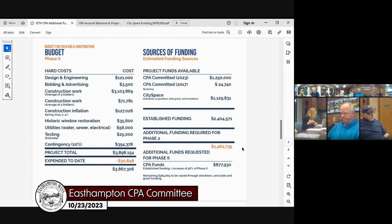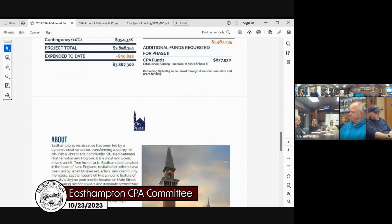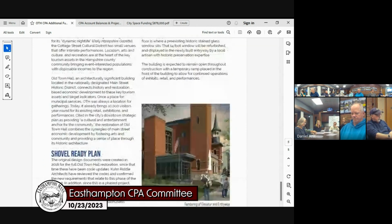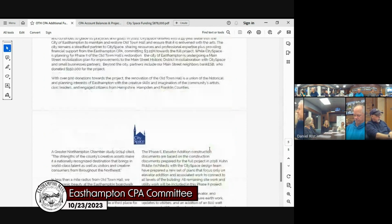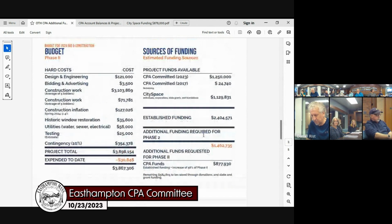So what we did is it exceeded over 30% of the cost. So we looked at the average bids, and with the expected inflation, the overarching project now will be $3.9 million, which is an increase, obviously. With that increase in cost, we still want to go out to bid again. We want to do this project.